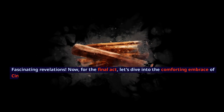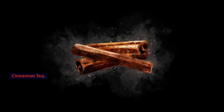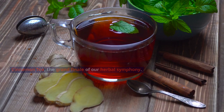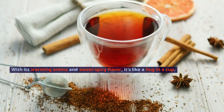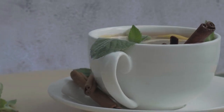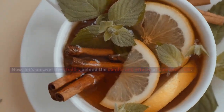Fascinating revelations. Now, for the final act, let's dive into the comforting embrace of cinnamon tea. 11. Cinnamon Tea. Cinnamon tea, the grand finale of our herbal symphony. With its warming aroma and sweet spicy flavor, it's like a hug in a cup. Studies hint at various health benefits, making it a flavorful addition to your wellness routine. Now, let's unravel the studies behind the comforting effects of cinnamon tea.